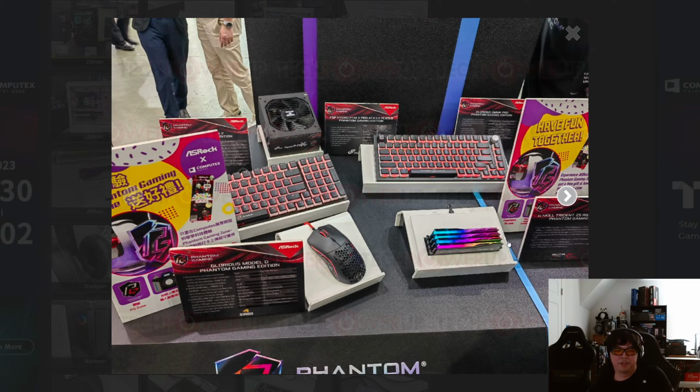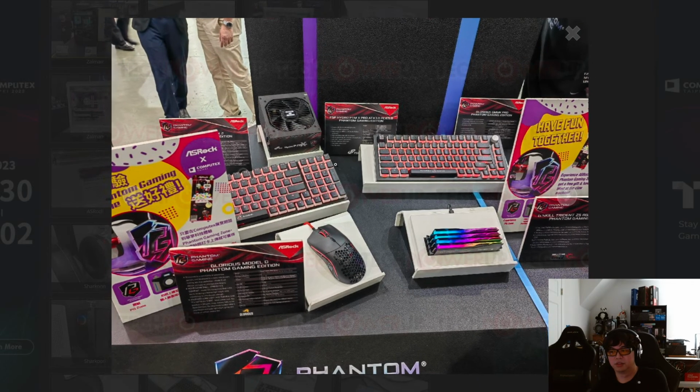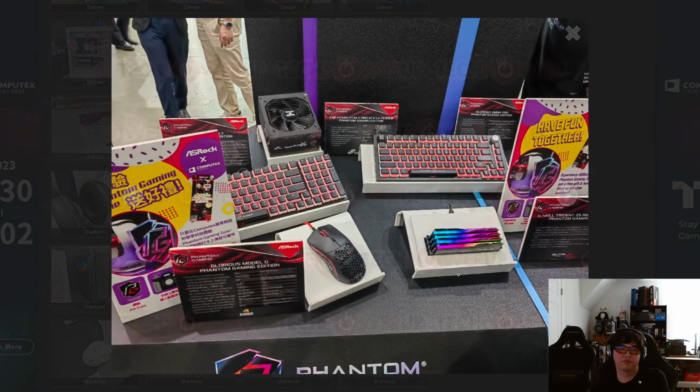Oh, here's another motherboard manufacturer that is also starting to sell their own gaming branded keyboards and mice and power supplies. This sort of stuff hurts the existing resellers of power supplies. So who's gonna suffer from stuff like this?